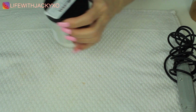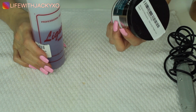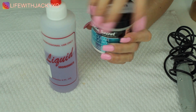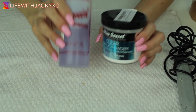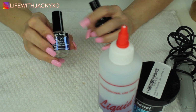Now, here is my acrylic, which is called monomer and polymer. Your acrylic powder. I love the brand Mia Secret. It's a really good brand. And obviously, if you've gotten your nails done, you're familiar with all this stuff. The liquid and the powder. The other thing you're going to need is a nail prep. Again, I like this brand.